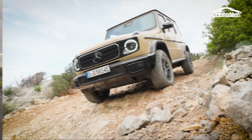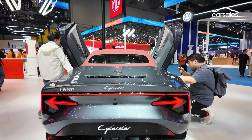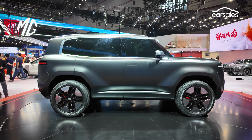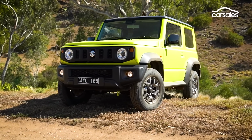Well, as mentioned, it's a rival for hardcore off-roaders like the Defender, the G-Wagon, and probably the Wrangler as well. It is the second model in the brand's new Cyber sub-brand, the Cyberster being the first. But unlike vehicles like the G-Wagon, this thing ain't going to cost $250,000. This is going to be a lot more affordable. It's aimed squarely at younger buyers that want something cool, something capable, and something electric. And it's probably going to appeal to the sort of people that love the Suzuki Jimny. You know, it stands out.